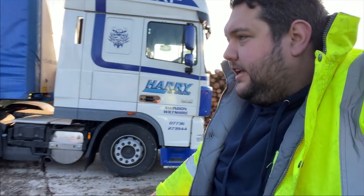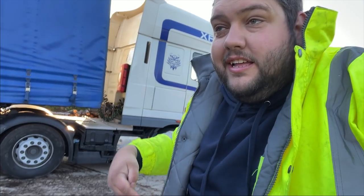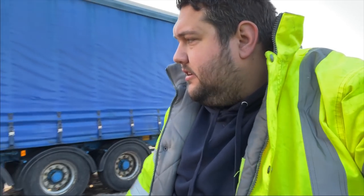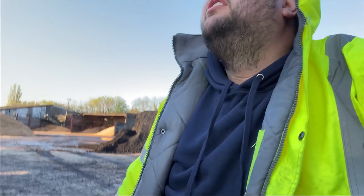So I'm actually only driving this truck for two more days, today and tomorrow, because I'm getting a new truck. And I don't think I've shown you the new truck yet, but I can. Give a little bit of a sneak peek. Ready? There it is. That's my new one. That's the sneak peek. I'll show you a side profile.